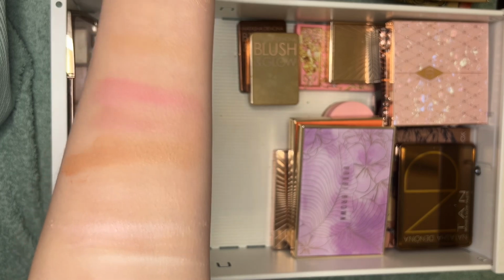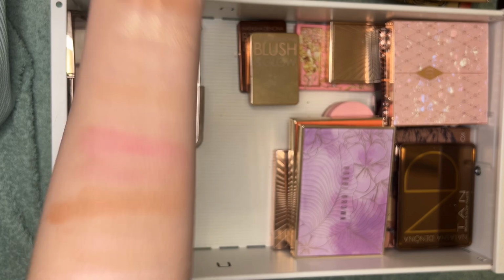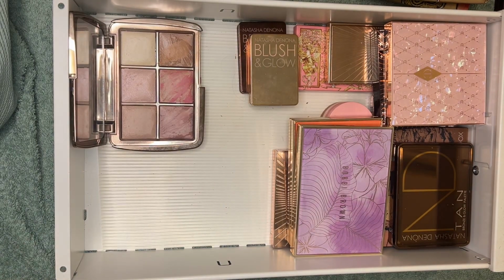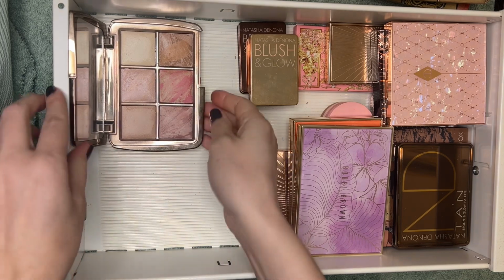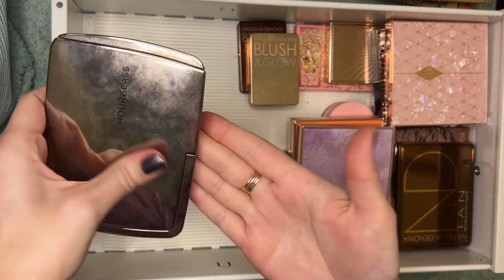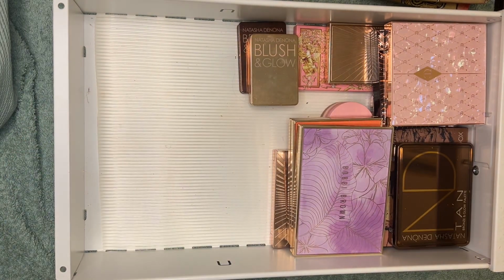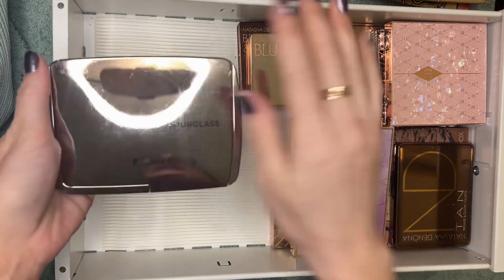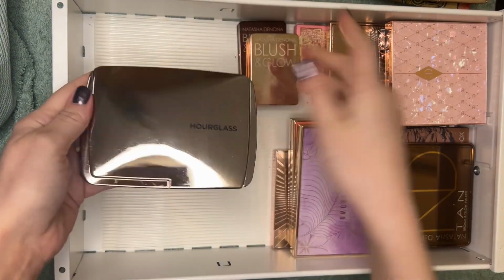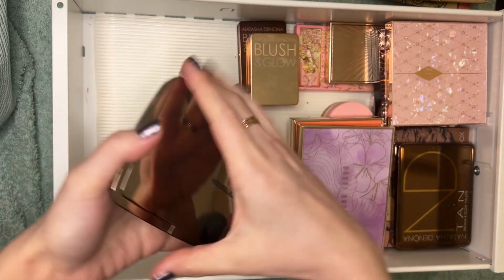They are really nice. Like I said before in my powder video, if you haven't seen that one yet, Hourglass powders aren't my favorite in comparison to some other finishing powders, but I do really like them. I spent so much money on them, so it's hard for me to maybe let go. And even if I decided to one day get rid of this first palette, I think I would put it in my makeup memory box because it is something I had when I just didn't have a lot of makeup.